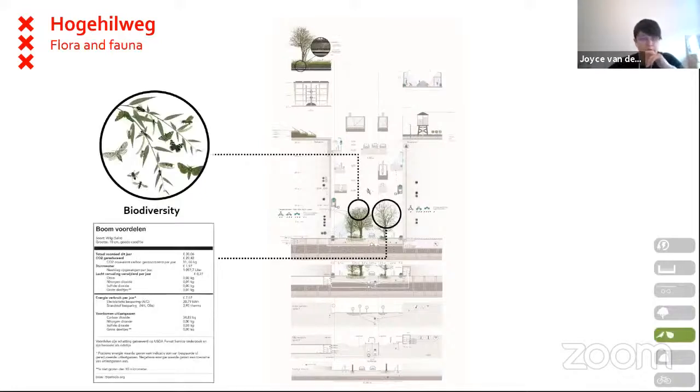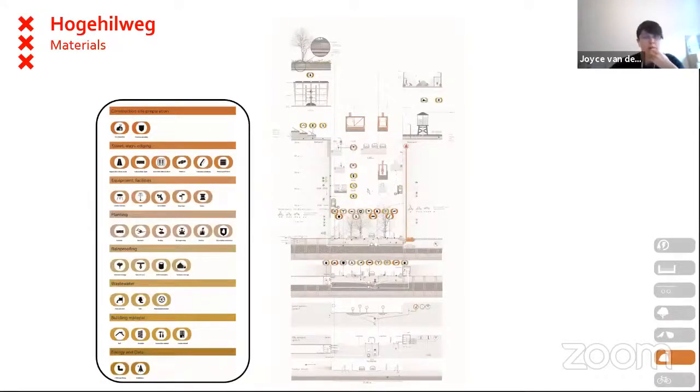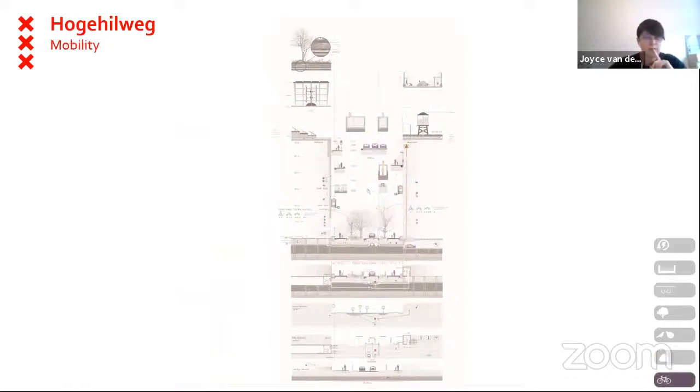Biodiversity is very important because it is the source of how a city can live and how it's possible to live as well. So we have to take care of biodiversity. And all the materials. What we use as new assets, we can think about how to reuse it again when the life cycle is finished. Mobility, all kinds of new kinds of mobility to work on that.